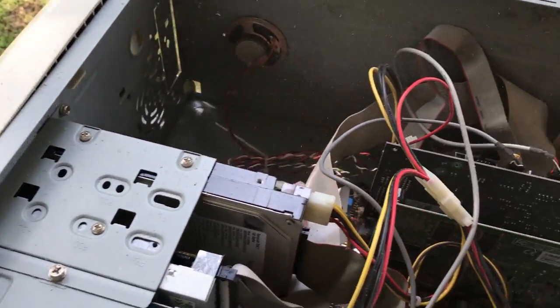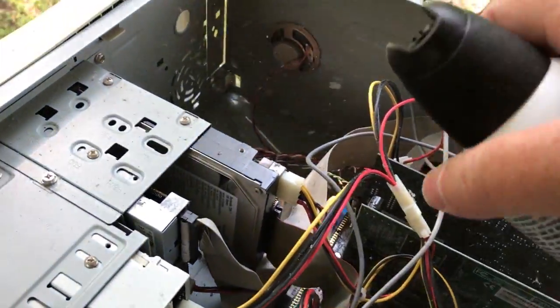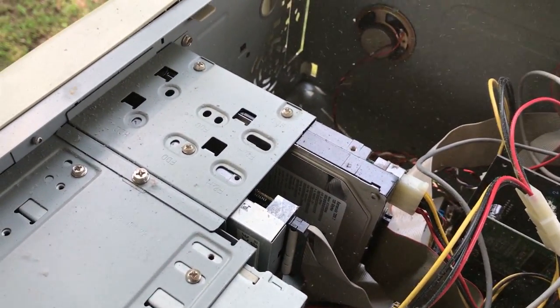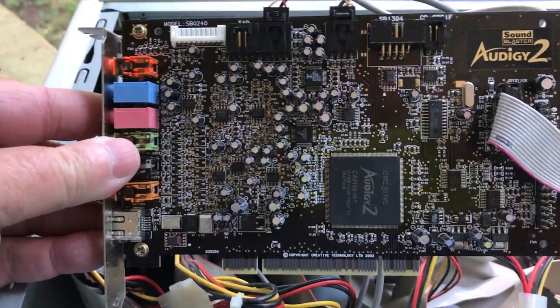All right, I've moved the unit outside onto the deck, and I'm just blowing stuff out. I did have the little nozzle on the bottle, but it blew off, and I didn't feel like going to get it. So I know there's a couple of places where I spray incorrectly or whatever.